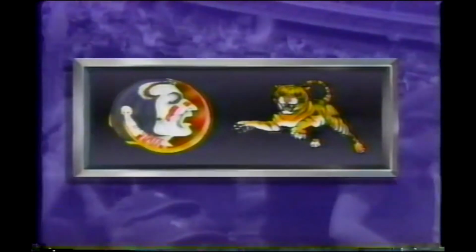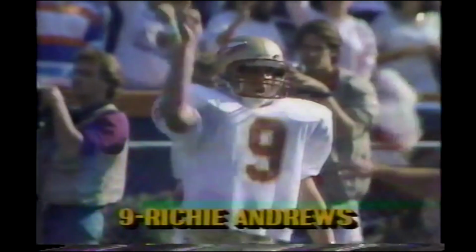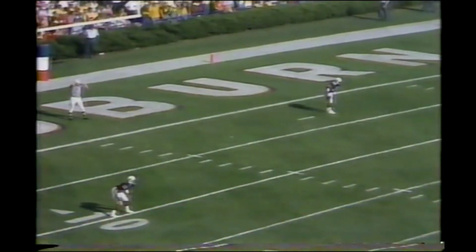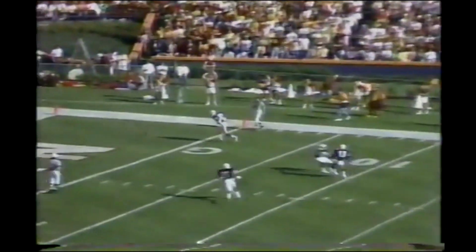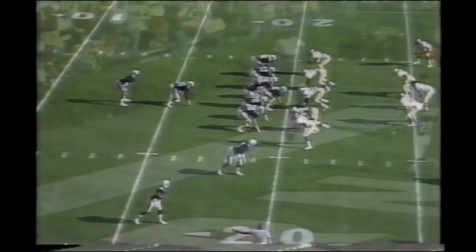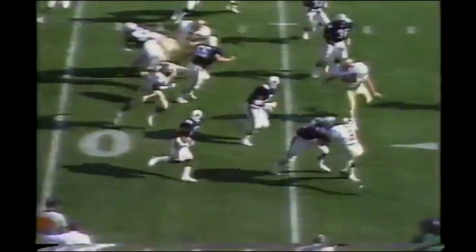Sixth-ranked Auburn in a crucial game here on CBS. Richie Andrews. Ball is on the far hash mark. Sends it deep on into the end zone. It'll come out on the 20. And on first down, he fires to Donaldson. And Donaldson fumbles. Florida State recovers.